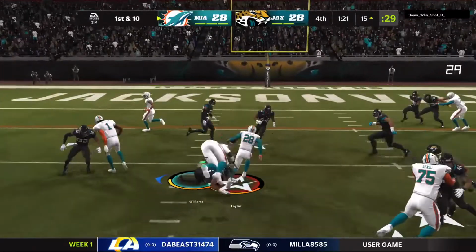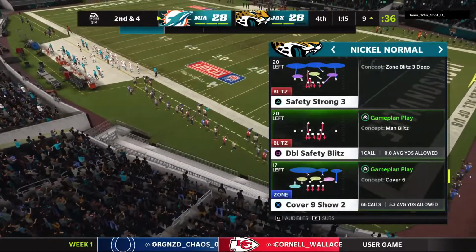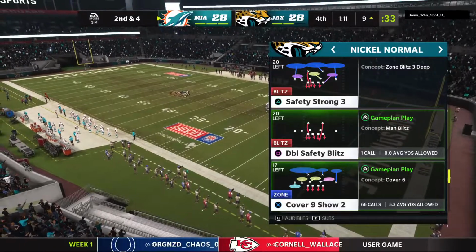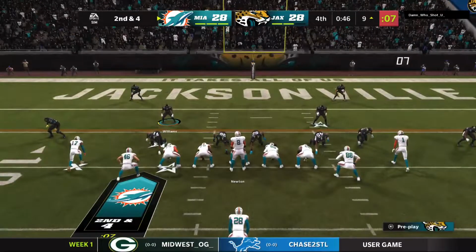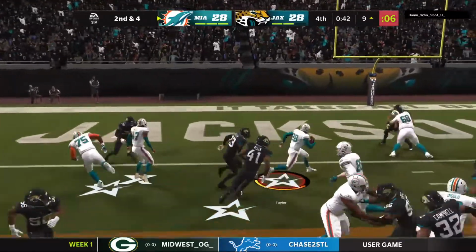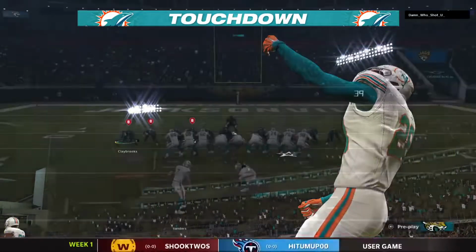From the gun, it's Taylor. And now they're inside the 10 as he's brought down at the 9. 124 yards on the ground for him now, as he has gotten better, really, as the night's gone on. 6 yards on that last play. Here's 2nd and 4. They go to the ground again with Taylor, and that's a touchdown as they've broken our tie here in the final minute of the 4th.